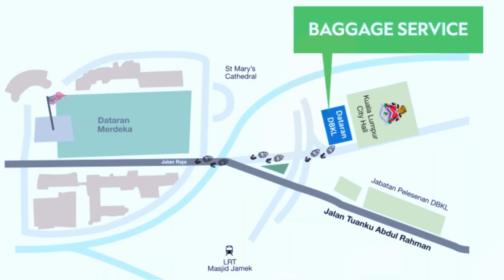All the starting line, everything is at the Dataran Merdeka. But for the baggage service, it's not at the Dataran Merdeka. It's opposite. It's at the DBKL, the Dataran DBKL. Where is it? It's actually on the opposite. You just look at the sky and find the word DBKL. That is the baggage service directly below it.